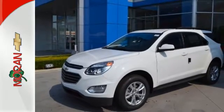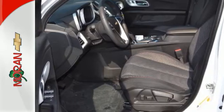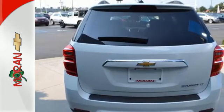Plus, the rear vision camera is one of many safety features, making sure your path is clear for a safe trip home. Chevrolet has raised the bar once again with this Equinox. Experience a new level with this Equinox today.